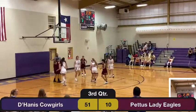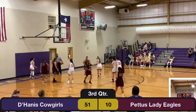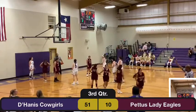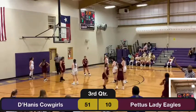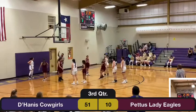And 2:39 here in the third quarter. Cowgirls will inbound the ball. Sydney Reyes, excuse me, to inbound for the Cowgirls. On the court once again, Brighton Beard, Peyton Burrow, Tony Burrow, and Matty Rodriguez.